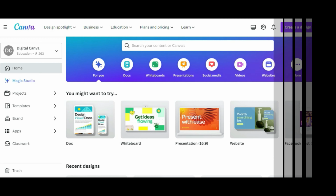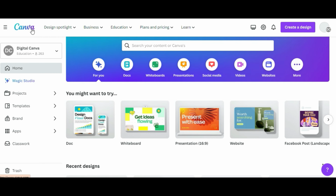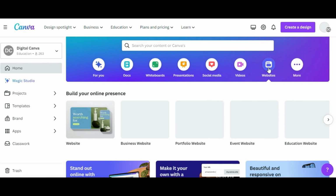1. Make a website in 4 steps. Pick a template and customize it, click on Publish as website, get a free or paid domain name, and enjoy your awesome site.